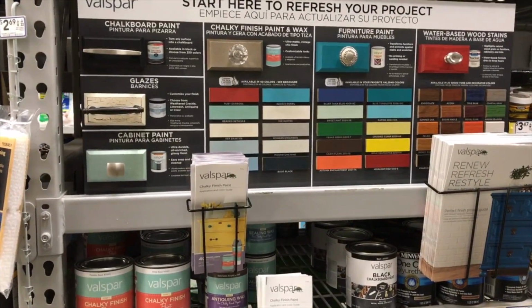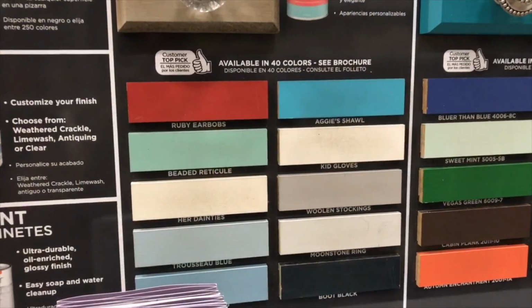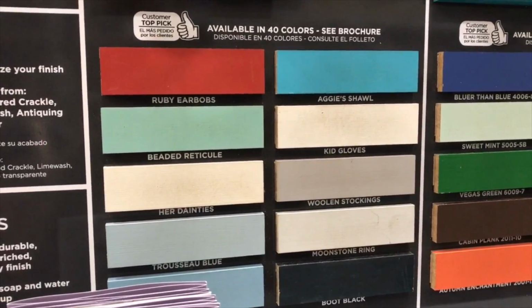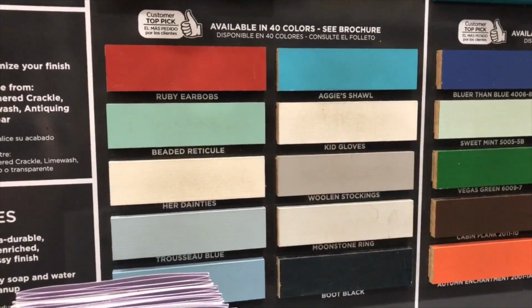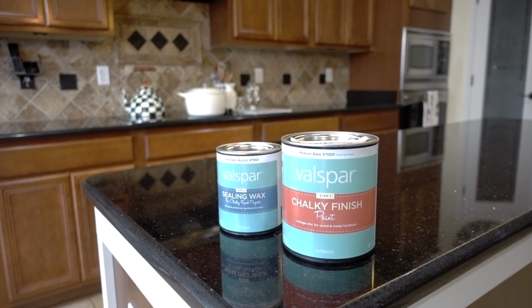This was the hard part, choosing a color. I asked you guys on Instagram what color do you think it should be, and some of you said black, beige, tan, aqua. I really love the baby blue, you guys, but I have to be honest, the hubster was not ready for that, y'all, so I stuck with a safe color called Her Dainties.